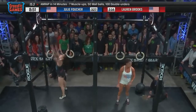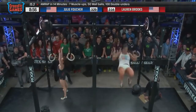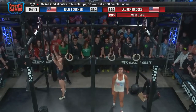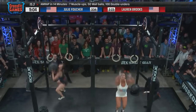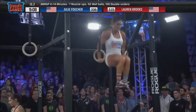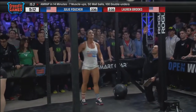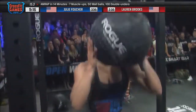The pressure's kind of off against Lauren Brooks, but Julie Foucher is still looking to put up a top time on the leaderboard. You know she wants to do that. And let's not forget about the big picture here. Julie Foucher is well safe in her region in 2nd place, still trying to close in on a lead held by Nicole Holcomb, who's actually ahead of her in the standings. Lauren Brooks is in 5th place in the Southeast region. So they're both pretty safe, but they still have to step up here in this event.